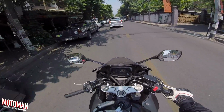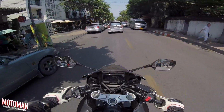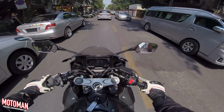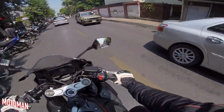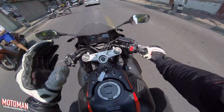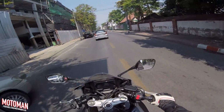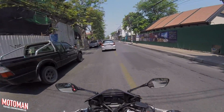For 2019, they've done good with the styling, that's for sure. Some of the new Hondas these days, they look nice, man. They're nice looking. And it's definitely positively aggressive in its stance, which feels very nice. So first impressions, feels nice to jump right on it.